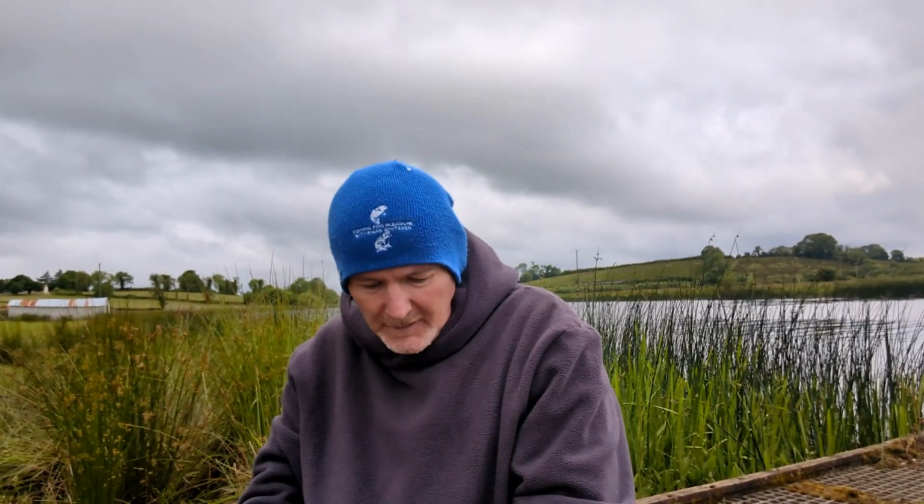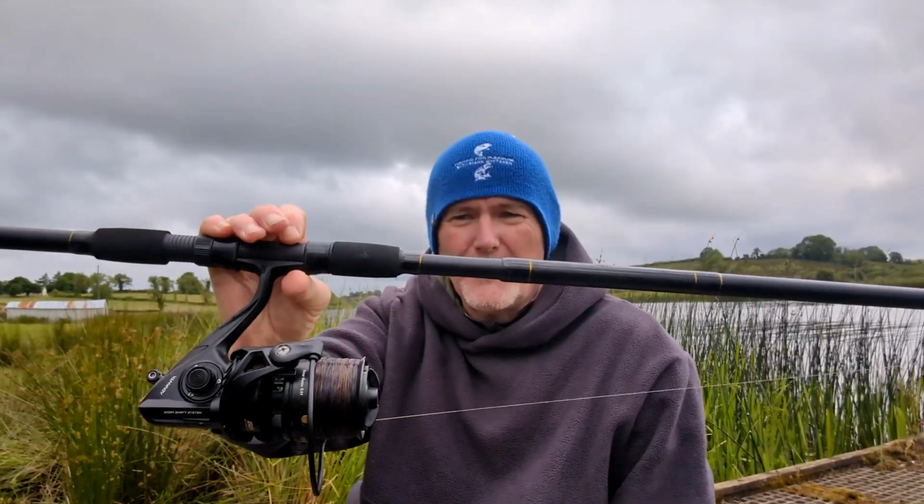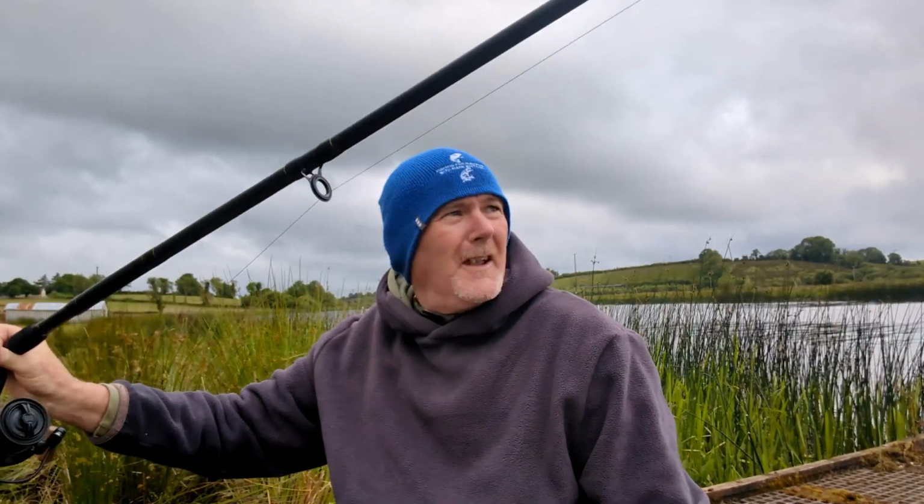Well, we've been fishing an hour. We had the one run, so I'm going to show you my setup. So it's my travel rod, my normal reels. They're very good reels, instant clutch. They work fine for me.